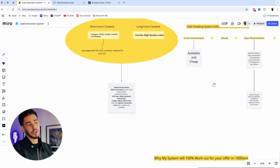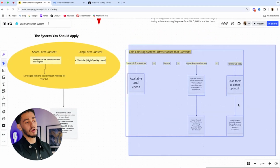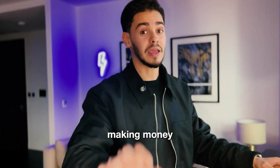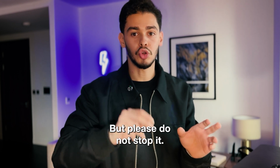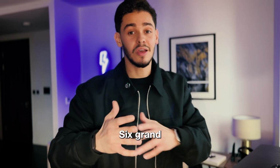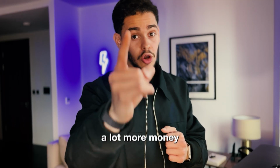And also what you can do is leverage your cold emailing system infrastructure, whatever you want to do. I'm not telling you to stop doing outreach. I don't want you to stop, especially if you're making money from it. Gradually transition into content creation, but please do not stop it. Keep doing what's making you money. If you're a complete beginner, you can start 100% from content. But if you're making a couple of thousands, maybe $5,000, $6,000, leveraging outreach, keep doing that and gradually start focusing on content, you're going to see a lot more money.